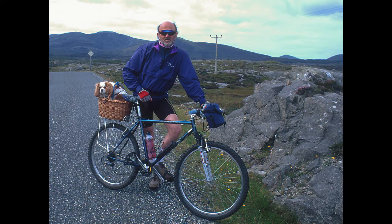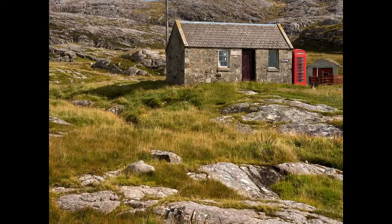One way to travel this road is by bike, and this is how we solved the problem of our small dog, which could always keep up with us walking anywhere, but cycling was another thing. Continuing south along the Golden Road, this is the old post office at Stockinish. Open on our first visit but closed in 2009, although we understand it has since been reopened.